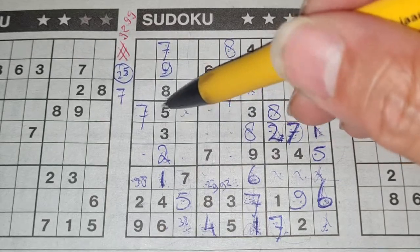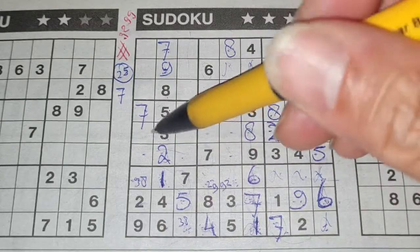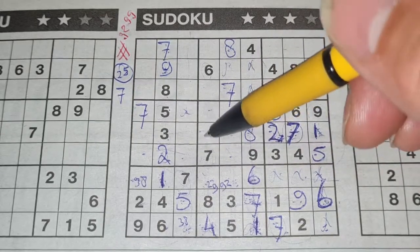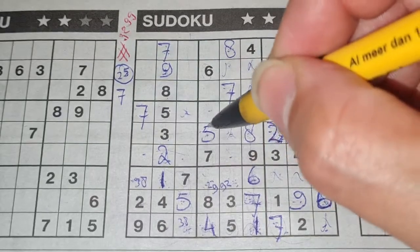5, 5. Yes, 5 in this row, 5 in that row. So the row between, the middle row, the only 2 places for the 5 should be here or there. We see there 5, no 5 there. 5 should be there.